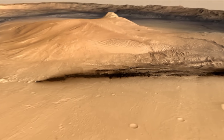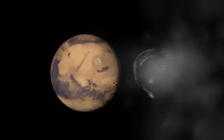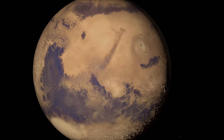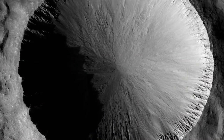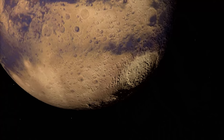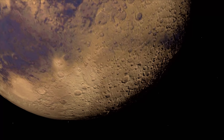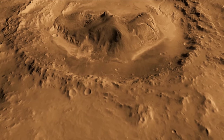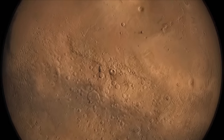Like most craters on Mars, it formed billions of years ago, when an incoming asteroid collided with the planet's surface. The force of the impact blasted a giant hole in the Martian bedrock. A crater on Mars is easy to understand. But a mountain inside a crater is much harder to explain. How could such a towering feature have grown out of a deep basin?